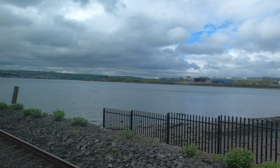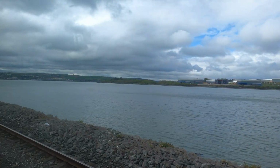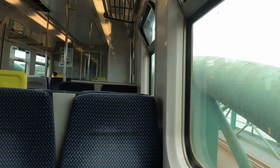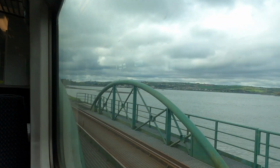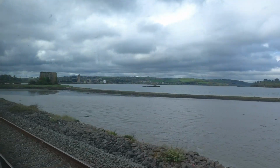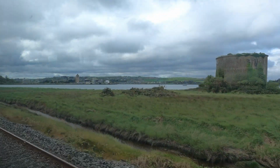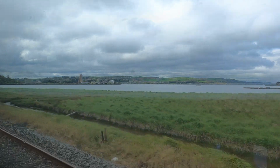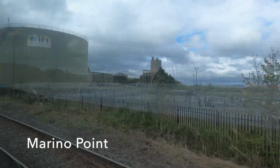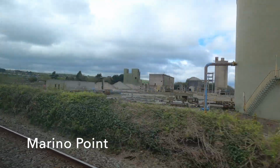Beyond Fota is the most impressive part of the causeway, where it really feels like the train is just skimming along the surface of the lough, with water on both sides. And this old Martello Tower is an old fortification which was built to defend the approaches to Cork Harbour itself. Marino Point, with its derelict fertiliser factory, is still the home of Marino Chem, who produce resin adhesives.